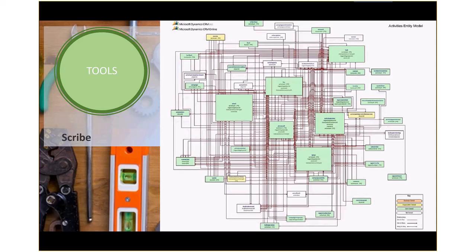SSIS is a great tool, and they've got an add-on called the KingswaySoft adapter that goes straight to Dynamics. What is really nice about that is if you've got people that are familiar with SSIS, an internal team, they can work with their internal knowledge. KingswaySoft also has a starter pack, which helps. But between Scribe and SSIS, the only thing these guys move is the data. And we know that CRM is much, much more than the data.